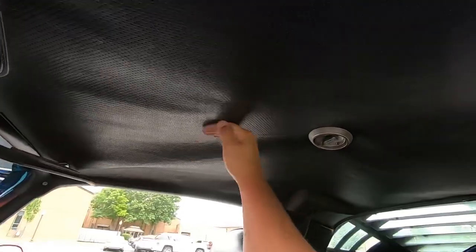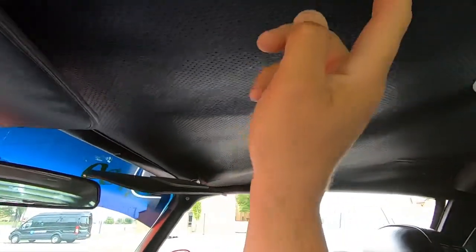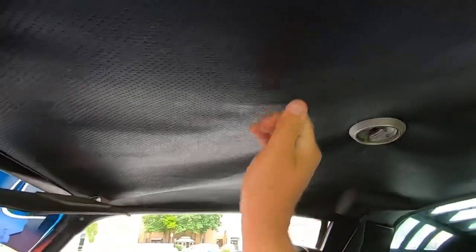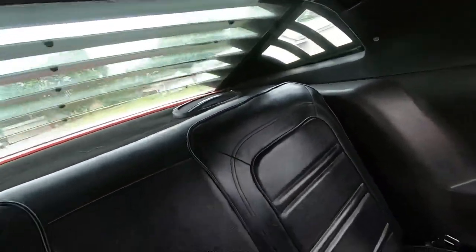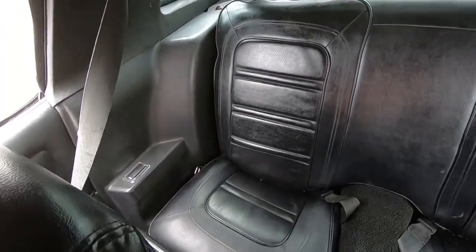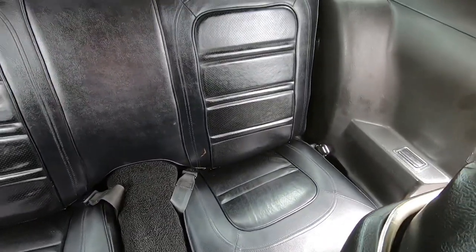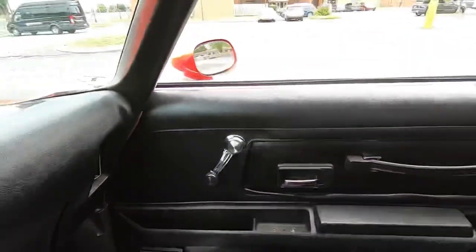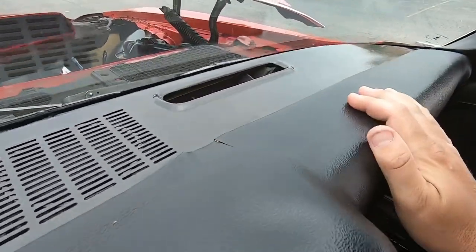I just punched the ceiling, Nick. Oh, the ceiling's got a little bit of waves going on in it. Warped from that headliner. Check out that package tray. Whoa, almost dropped you. That would have been good. Nice little crack right there.